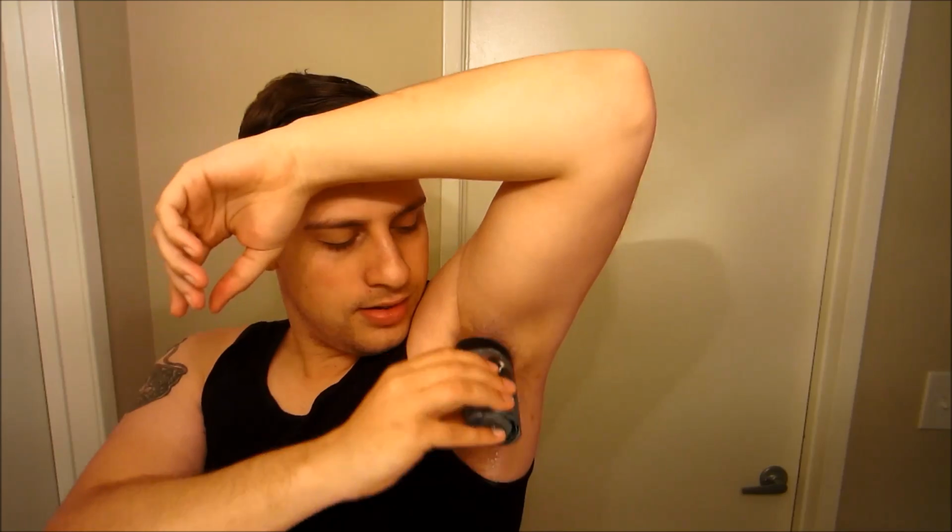So to properly apply deodorant, and disregard my hairy armpits, I'm very hairy, you want to bring your deodorant up about that much. I don't know if you guys can see that. You don't need too much. You don't want to overdo it. Get on the armpit and wipe it like that.